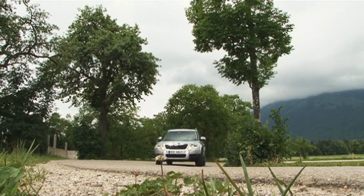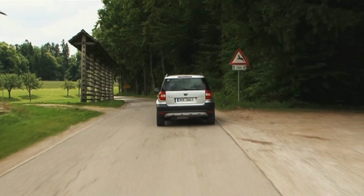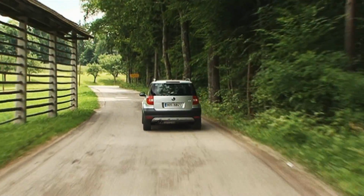Here we are in the Yeti's natural habitat, the road. We're driving the 2-litre TDI. It's a 138 brake horsepower common rail diesel engine used in other Volkswagens and Skodas. It's a great combination with the Yeti. This one's got 4-wheel drive and it's smooth, refined and punchy.